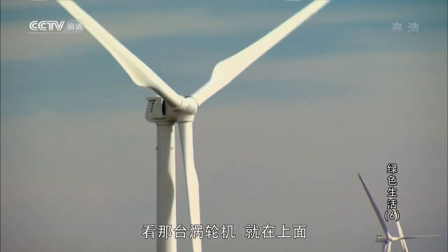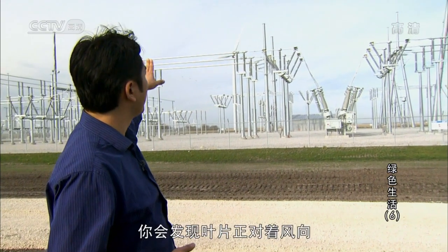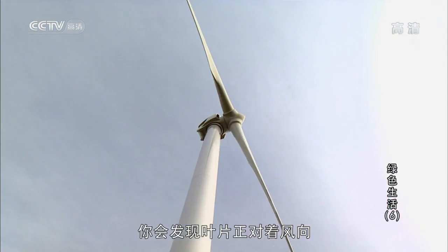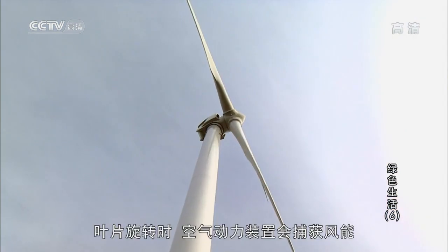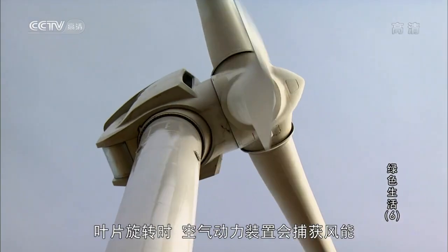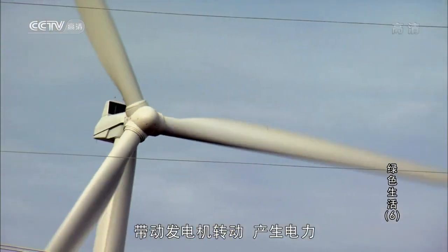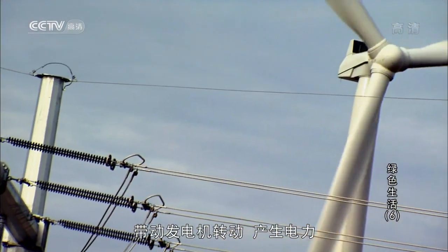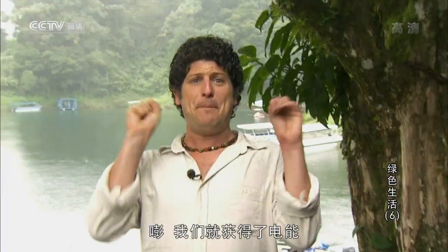If you can see the turbine up there, those blades are basically pitched in the direction of the wind. By the rotation of the blades and the aerodynamic engineering that we have put into these blades, we're capturing that wind resource and turning a generator, and it's producing electricity. And it doesn't matter that the blades turn slowly. Even if they spin just a little bit, the turbine's generator is triggered and boom!